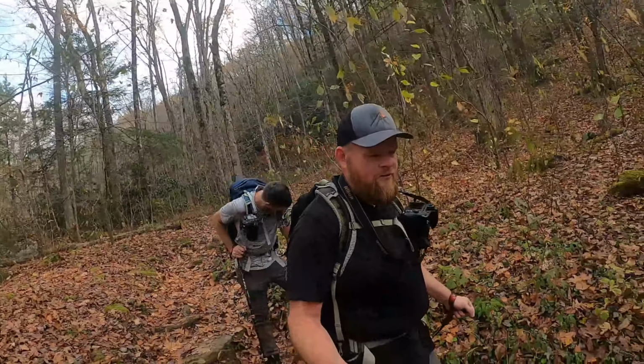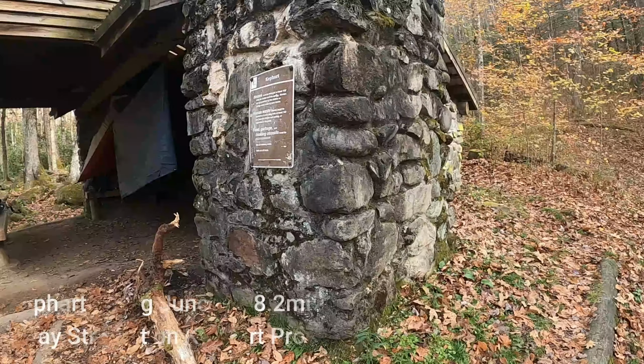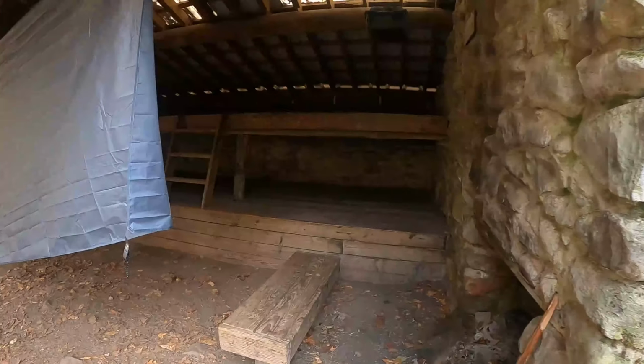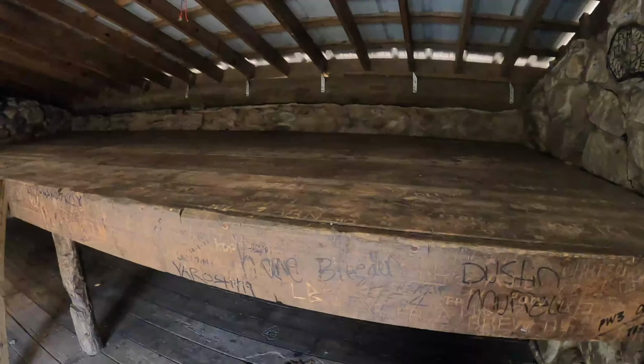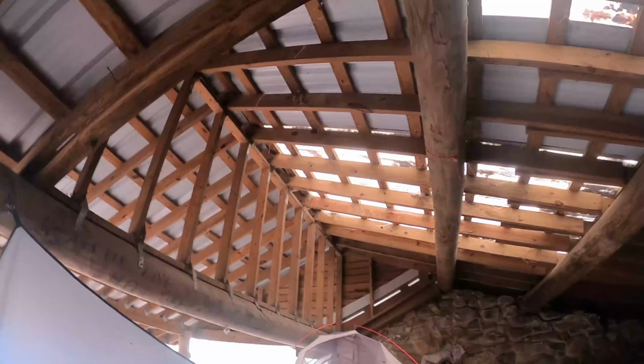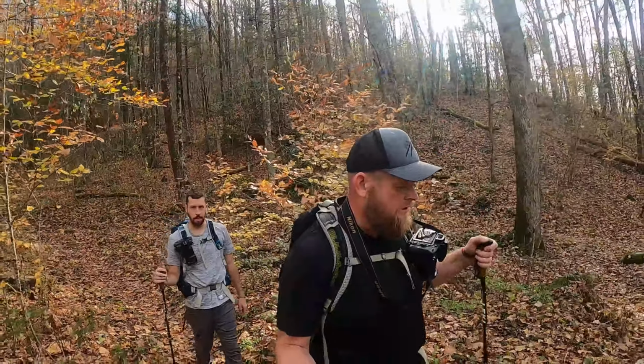Well, we made it to the Kephart shelter. So we should be close to the junction, but Kephart shelter is an option if you want to do a little backpack along this route. There's a sign up there. There's a tent down here. Somebody's hanging out. Normally you aren't allowed to do tents, but during COVID you're allowed to do tents.